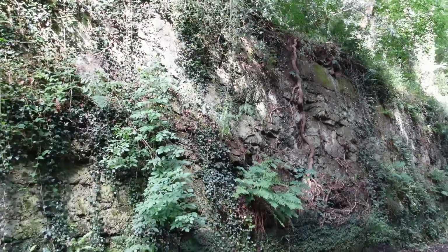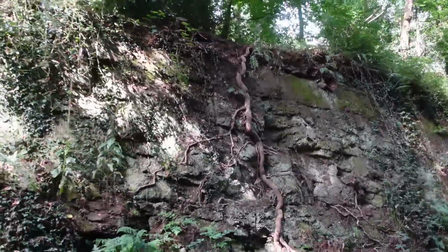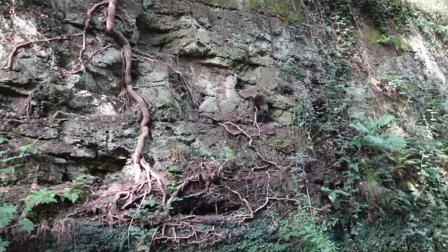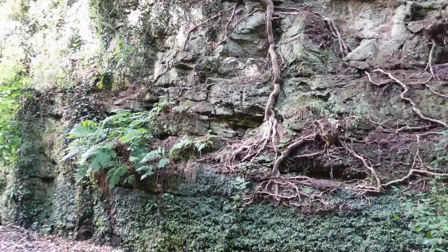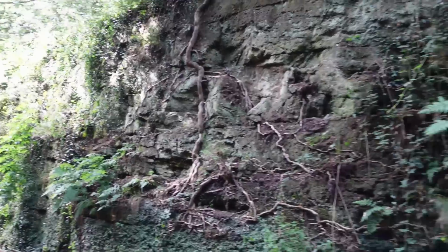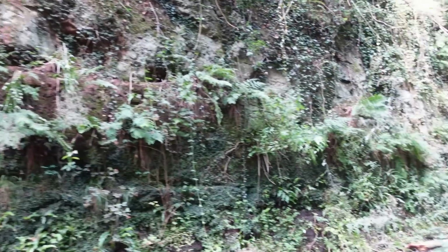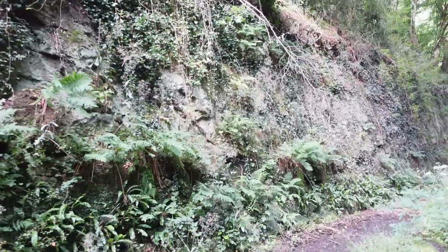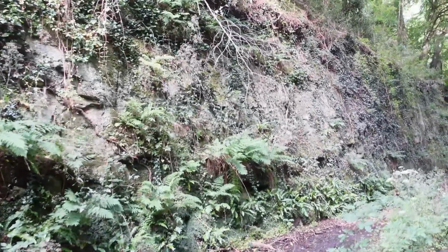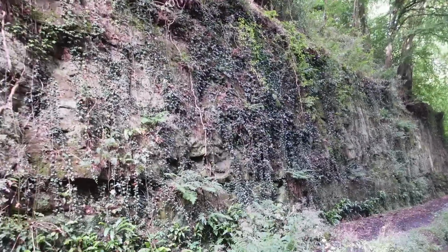They always talk about the navvies digging these out with pickaxes and shovels, but when you actually get in amongst it, it's incredible. I mean, seeing things like the roots coming all the way down there, it's like an archaeological site. But yeah, no machines. There's the rock the other side, so this and that were joined together.